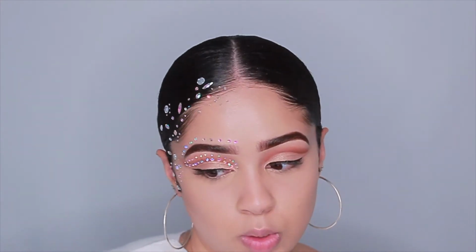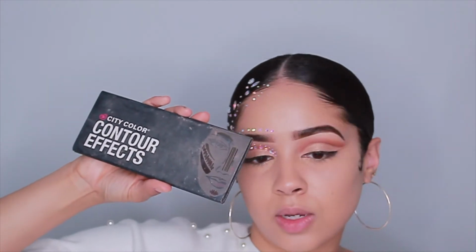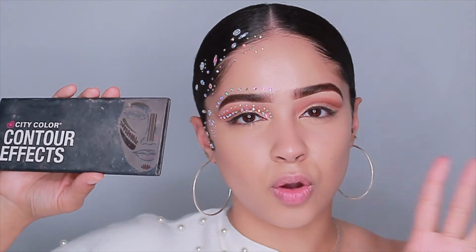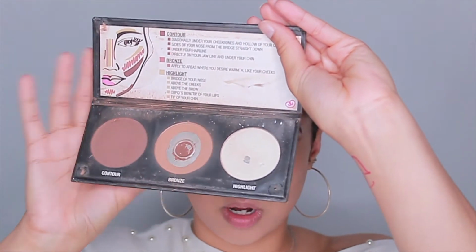Next, I am going to bronze. So I'm going to take this bronzer palette. I don't know where it's from. I got it from an old friend a long time ago. It looks like one of those makeup brands that you find in Kohl's by City Color. And I use this middle color as my bronzer.